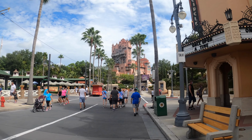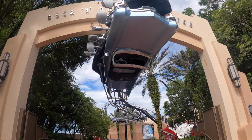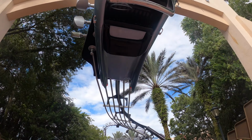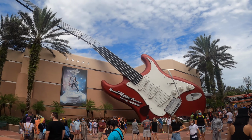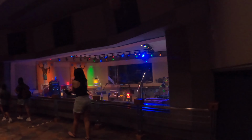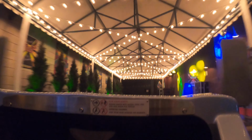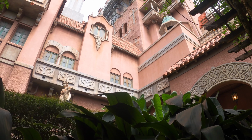Probably the two most popular rides at Hollywood Studios are Rock 'n' Roller Coaster and Tower of Terror. These rides were a decent wait here and there, but one of the big takeaways is that the room where they do the little intro for the ride, they're obviously not doing that because they don't want to pack a group of people in a room. So you're not getting to experience that at all. You're just going to walk right through those rooms and areas.